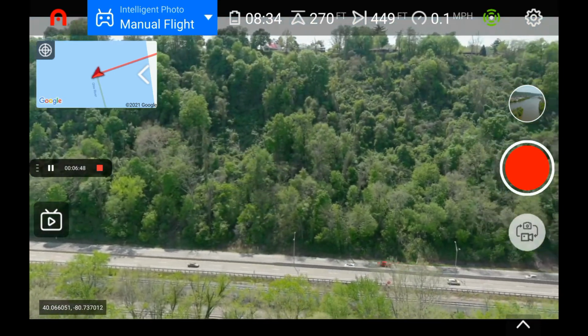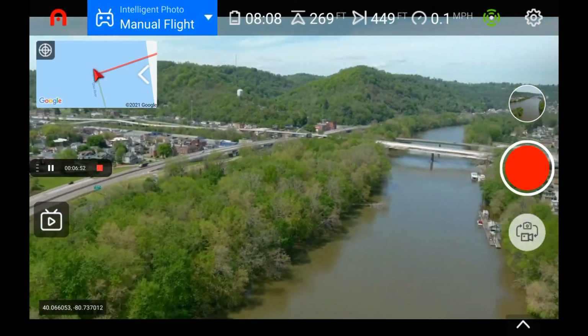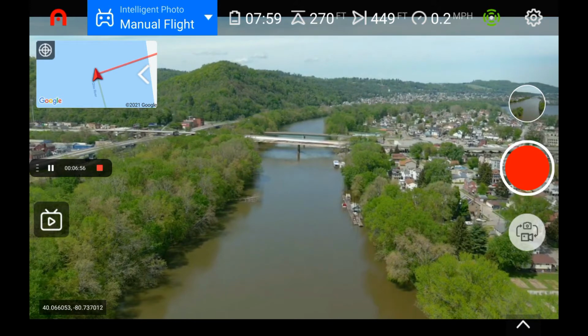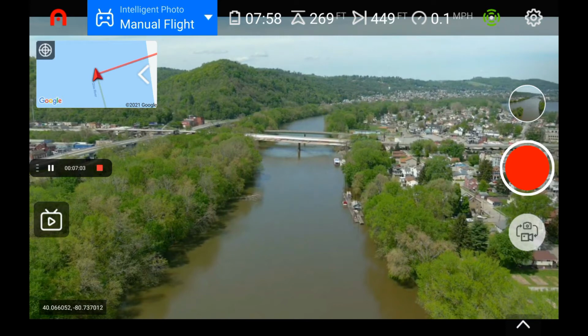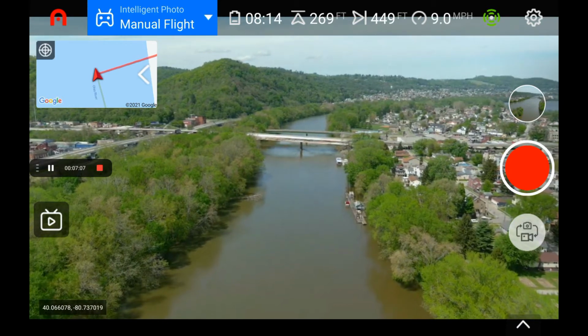So turn it around again. And a lot of people don't talk about that feature. They really don't. I've heard one guy mention, can the Autel EVO-2 do pitch? And it's like, no, I don't know. Well, there you go. You saw it, it can. So now let's move on forward.